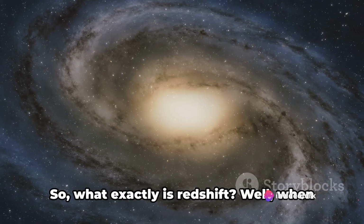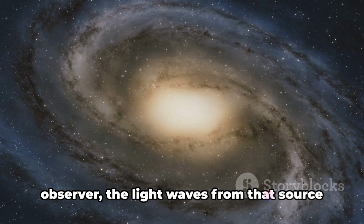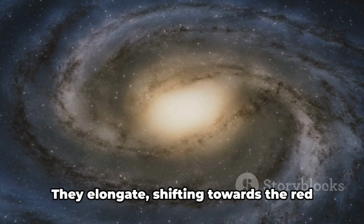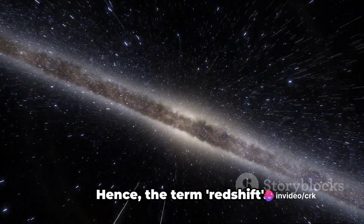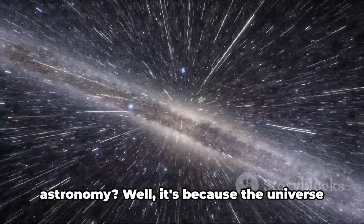So, what exactly is redshift? Well, when a light source moves away from an observer, the light waves from that source get stretched out. They elongate, shifting towards the red end of the light spectrum, which has longer wavelengths. Hence, the term redshift.